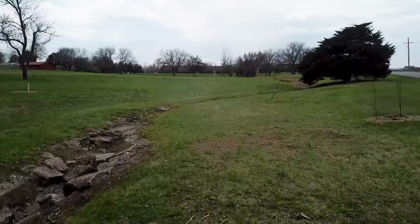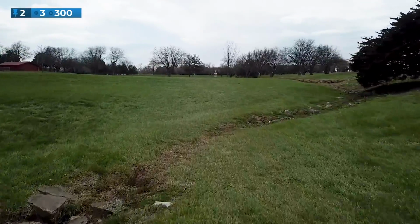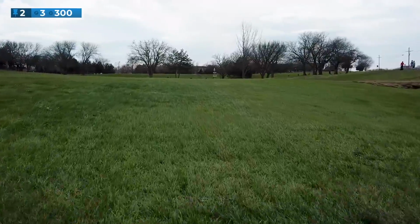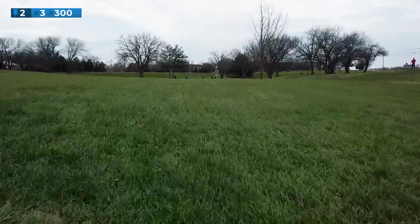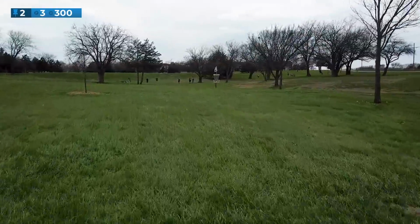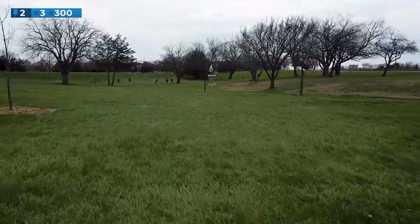It is. And hole number 2, if there's a must-get birdie hole, this is it. 300 feet, really nothing in the way. There is one little tree that you kind of want to hyzer around. But if you're moving from left to right, it is wide open, nothing in the way whatsoever.